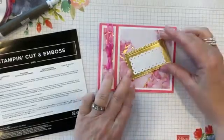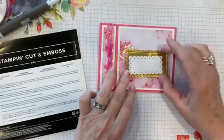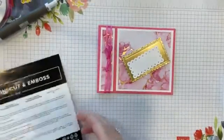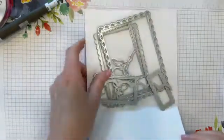I'm going to put it this way on the card, but you could put it, you know, it doesn't have to be slanted like that. I just like that look. And I think this will be a wedding card. These are the scallop contour dies.